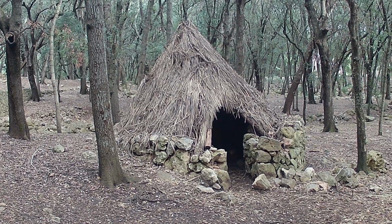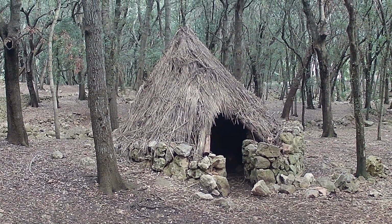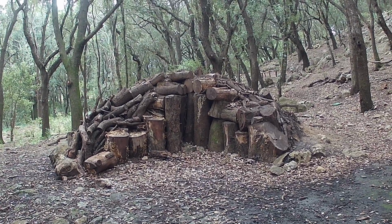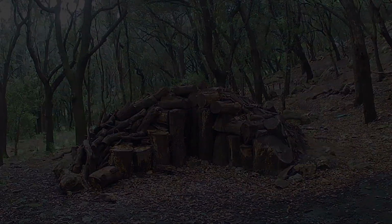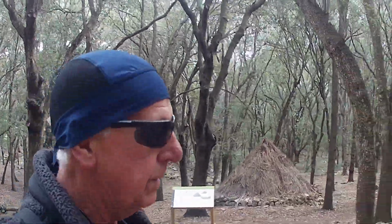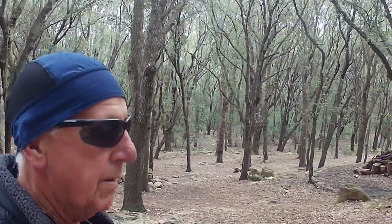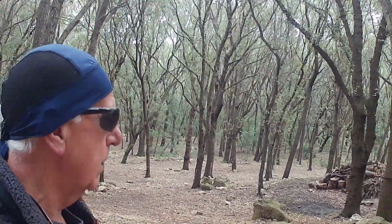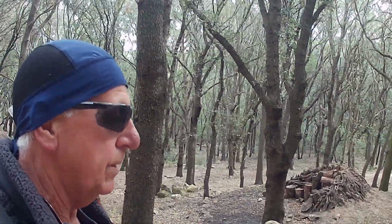Across from the stream bed, you will see this, a charcoal burner's hut, and this, it's a sitja, or a burning mound, where they made charcoal. I take about 30 seconds to explain on one of my other videos, the Caimari to Jun monastery walk, how a sitja is built and what it's for.